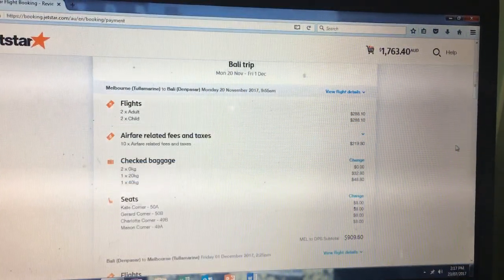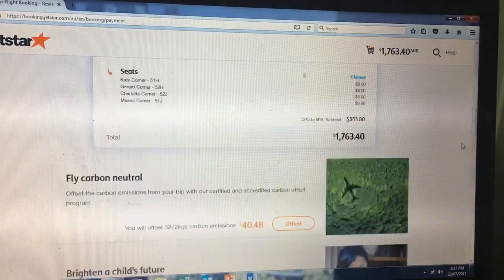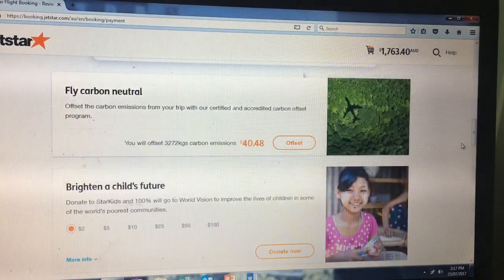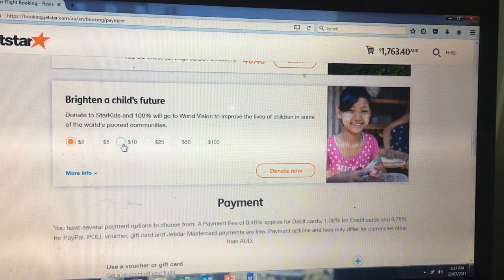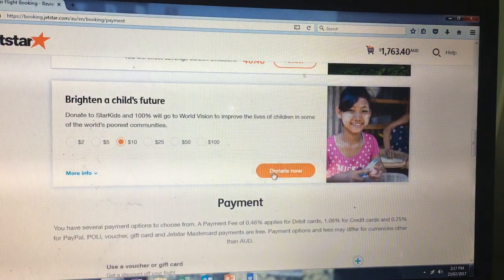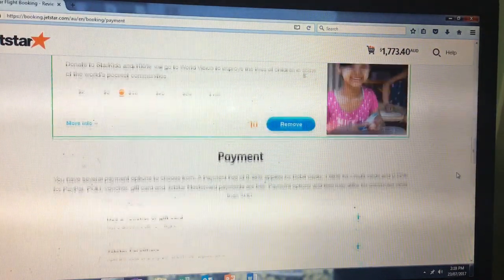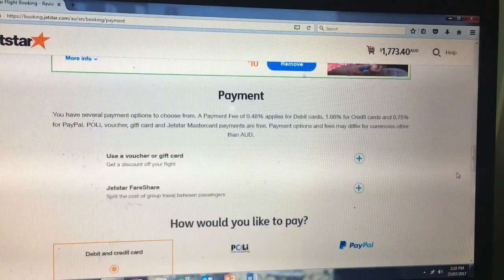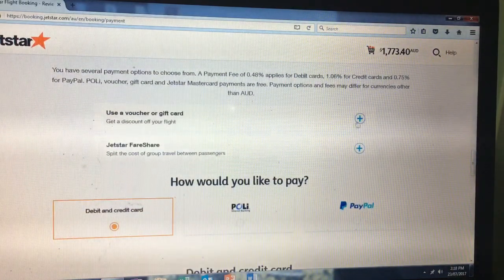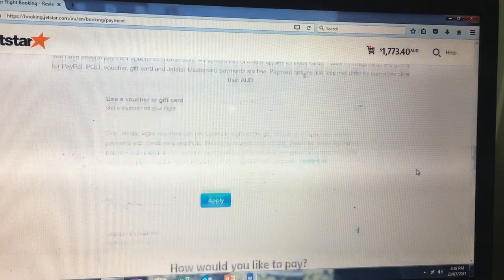Okay, so I've updated all of those details. We've got our flights here. Let's make sure they're all there. What's that to do with the Star Kids? Put that on as well. Now, what I'll be doing is I'll be using a voucher as well, so I'll pop that in there.